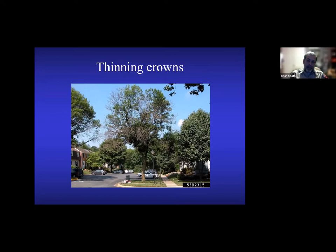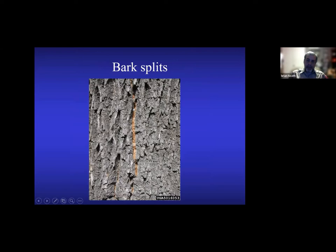So you've got the thinning crown, the bark splits, and what's happening there with the bark, you can see a little bit of wood underneath that, the sapwood. And if you look real close, you've got little galleries in there. What's happened is that the larvae underneath the bark, the insect, has actually eaten away a lot of that wood underneath the bark, and it basically causes the bark to die and split. And so you'll see these cracks where they are basically present underneath the bark there in the tree.